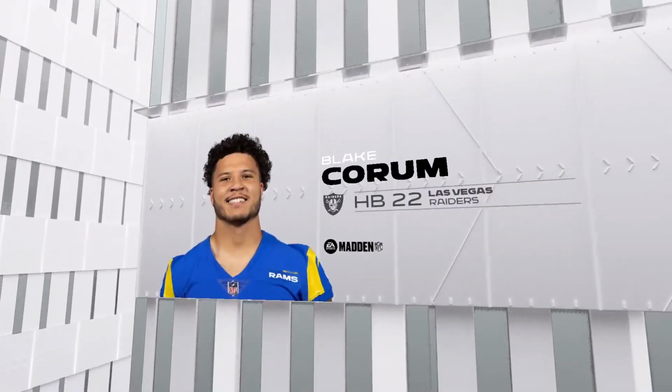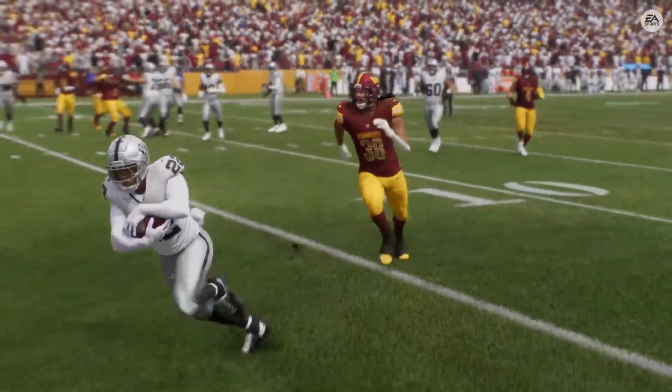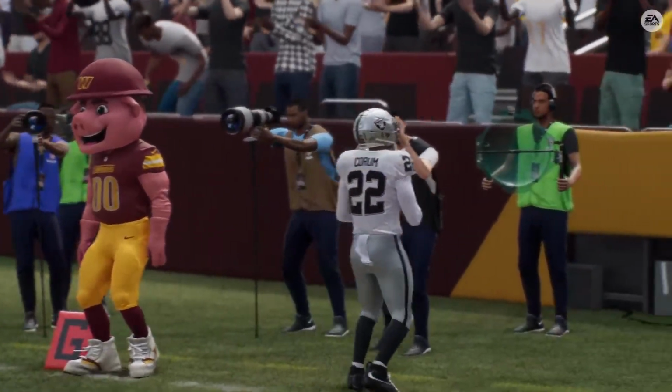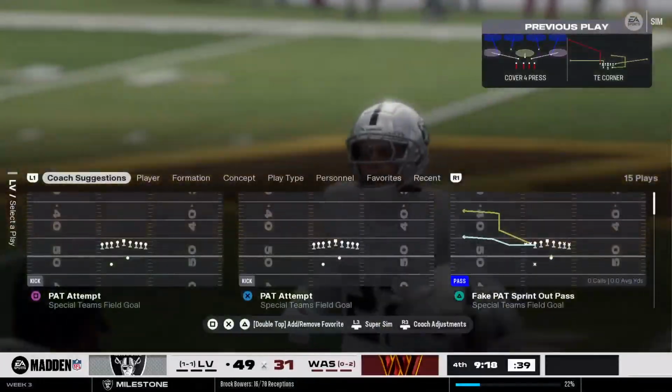It's a Blake Corum touchdown. Well, Brock, not much to say other than the fact that this offense is on point. They're just clicking today. Just rolling. I mean, this is a clinic. This is what I call teaching tape. Being well prepared, and more importantly, going out there and executing at a high level.